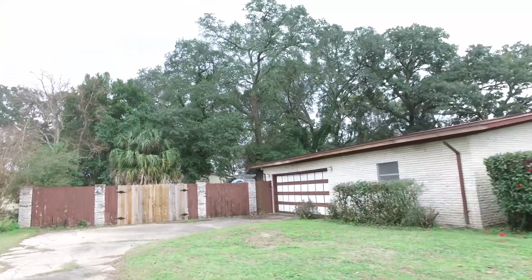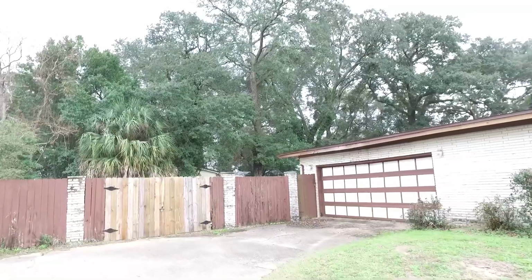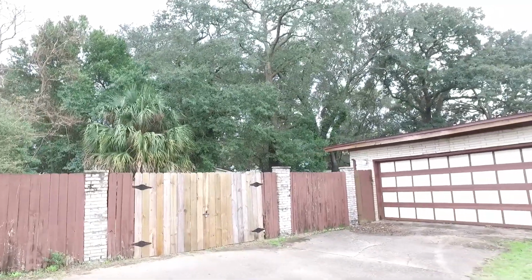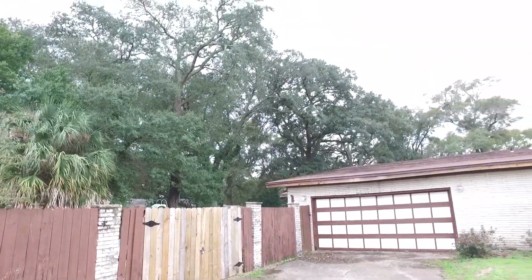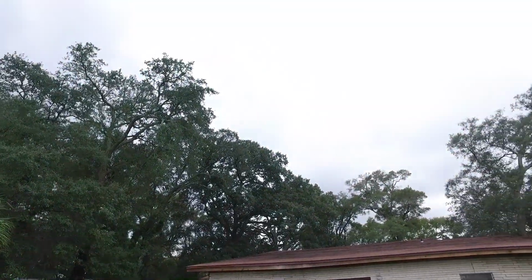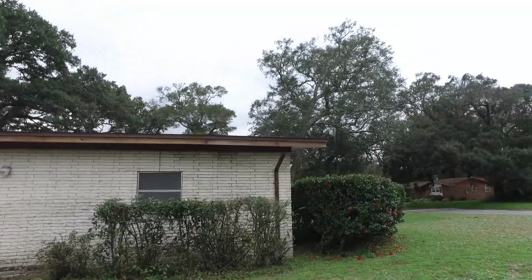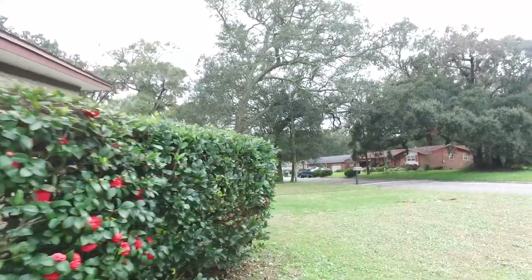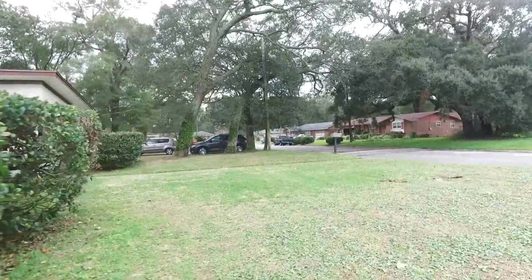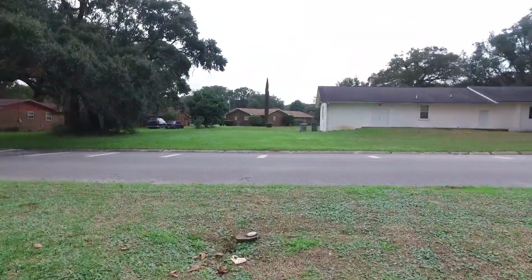So the house has pretty good curb appeal. I mean, it's an interesting design. It's all brick. But you can already tell the fence is in need of repair. And the roof. The roof is definitely a big issue. It's kind of nice, you're right across the street from a church.